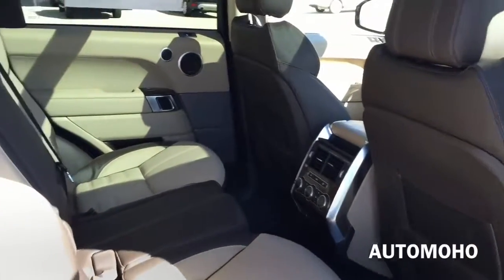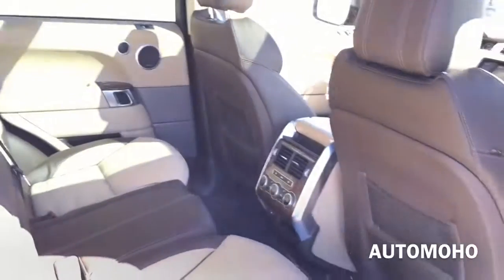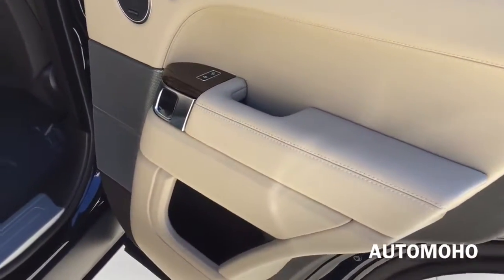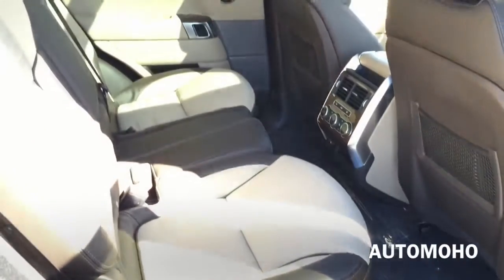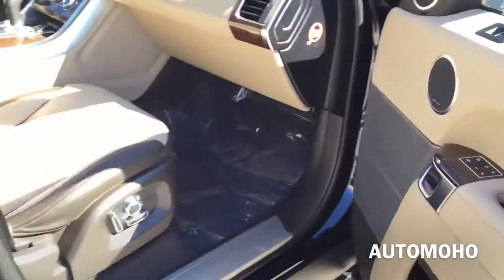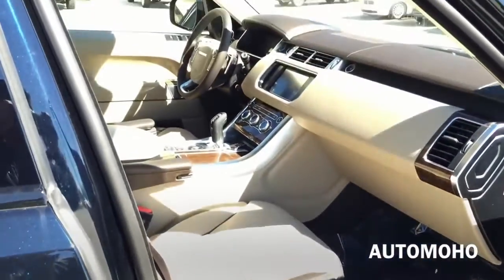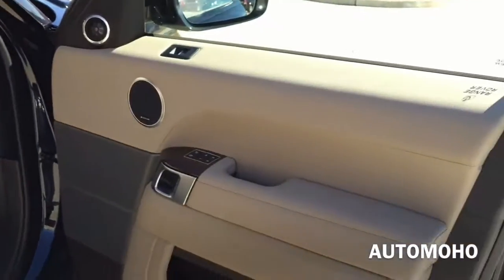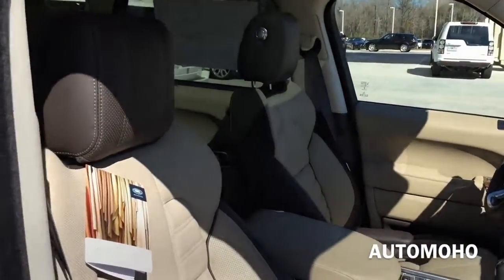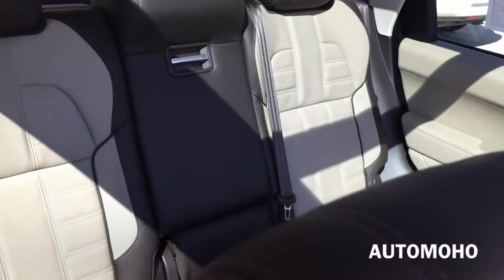Overall, the 2016 Range Rover Sport Autobiography is a mid-size luxury crossover SUV with seating for 5 passengers. Rear seats have enough room for 3 adults and 3 could fit comfortably in the back. Very spacious back seat. The front cabin is very spacious as well, with great upholstery material, as well as nice aluminum trims and premium wood trims all around. And another look to the back.